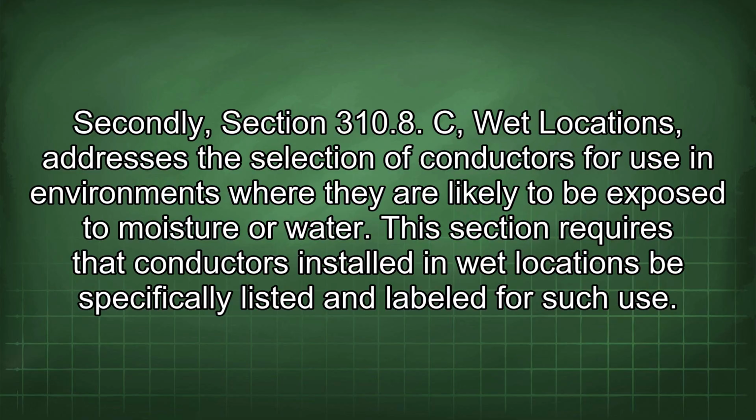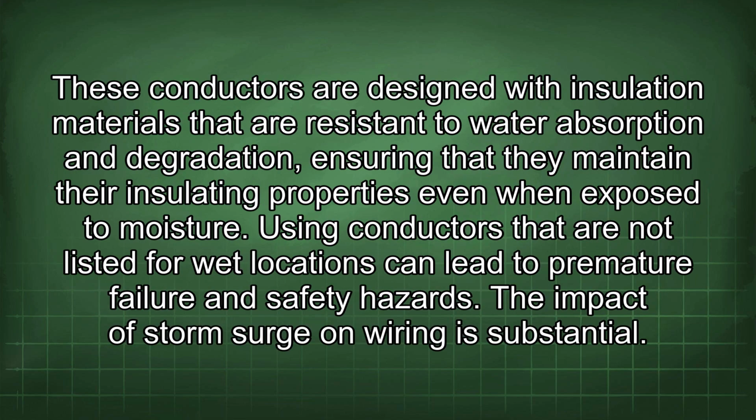Secondly, Section 310.8(C), Wet Locations, addresses the selection of conductors for use in environments where they are likely to be exposed to moisture or water. This section requires that conductors installed in wet locations be specifically listed and labeled for such use. These conductors are designed with insulation materials that are resistant to water absorption and degradation, ensuring that they maintain their insulating properties even when exposed to moisture. Using conductors that are not listed for wet locations can lead to premature failure and safety hazards.